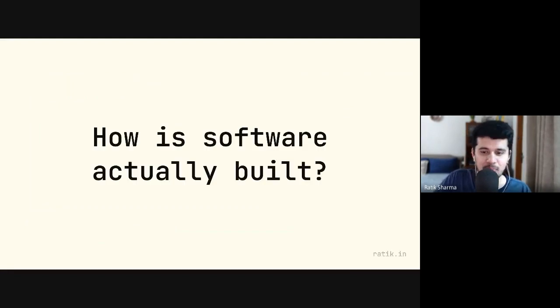So simply put, my talk is about how is software actually built, and I'm going to give you the answer right off the bat, and then use the next 20 minutes or so to take you through the journey I've been on to kind of realize this answer. So, how is software actually built?